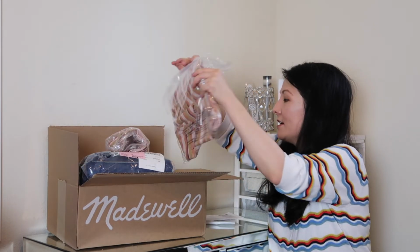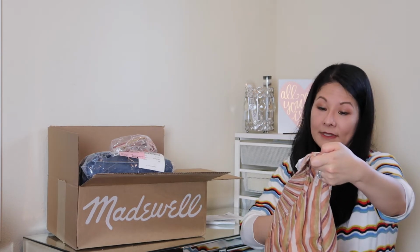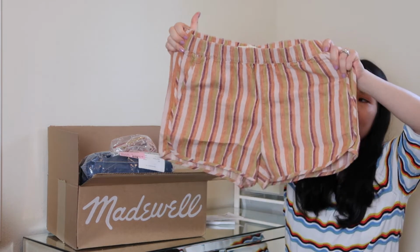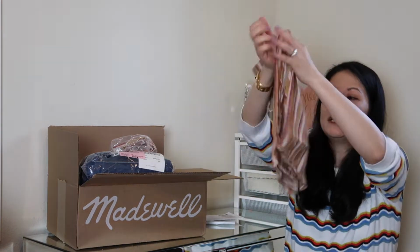And then the next things here are these rainbow stripe pull-on shorts. So I don't have the receipt for these, but I believe I paid somewhere around $15 to $18. But I just really thought this was pretty for the summer. I'm really looking to add more shorts to my Poshmark closet because shorts just do so well this time of year. And everyone's always looking for shorts. It's a linen cotton blend, which is also why I liked it. And it retails for $45. So I got a pretty good deal. It has pockets, but I think this is just a really fun, easy breezy pair of linen shorts.